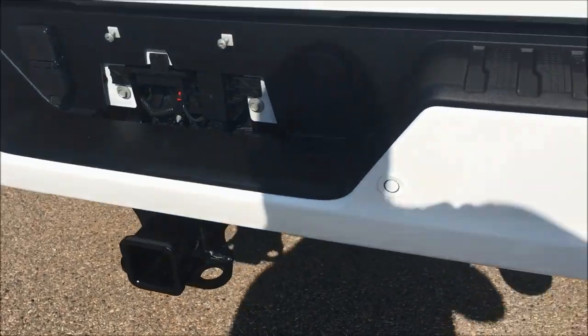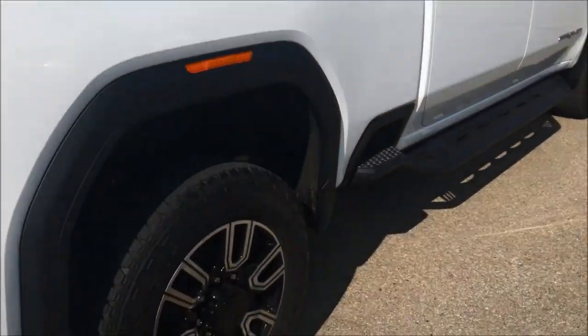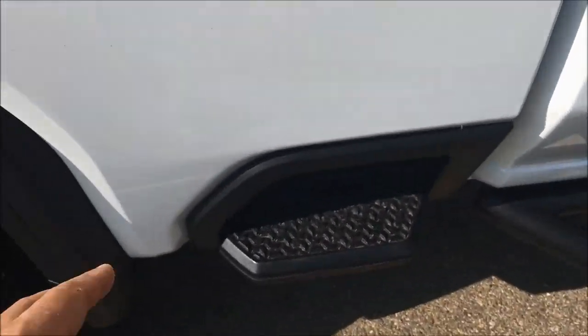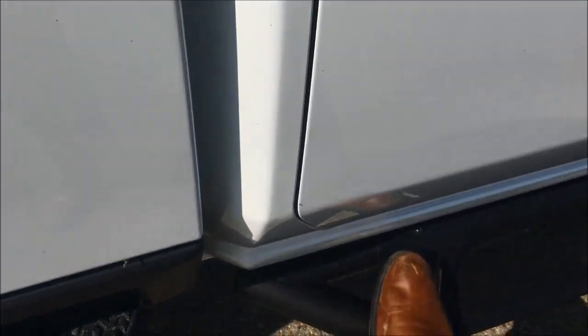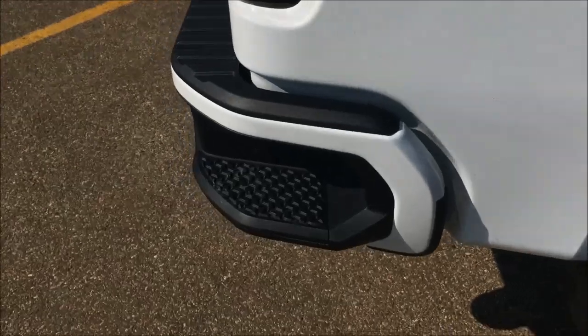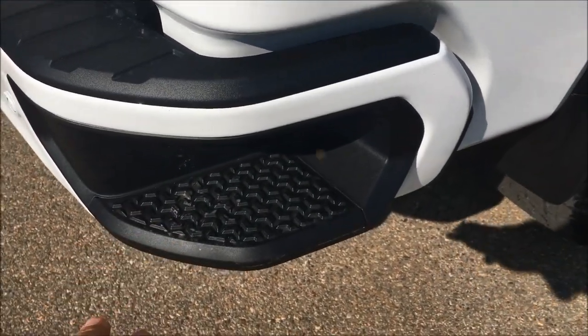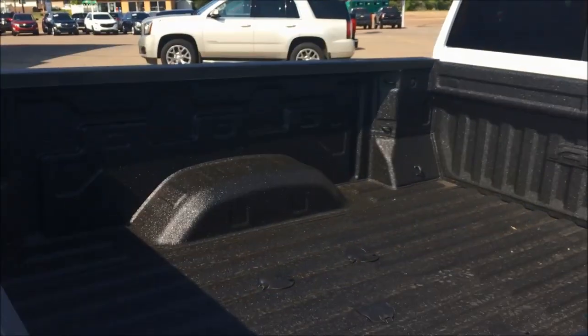Another thing to talk about here, you can see when we talk about the body and capabilities, the AT4 comes with these off-road boards, but we also have these front corner steps. So again, you can put one foot here and then your other foot here, and now you're into the back of your truck very easily to grab your toolbox or a tool. Your rear corner step is bigger and deeper than the old generation. So again, for a bigger steel toe boot and that sort of stuff. And again, same thing, you just put your hand here, you get into the back of the truck.